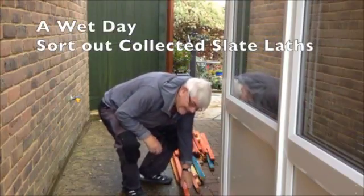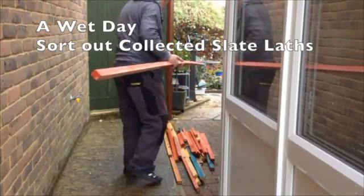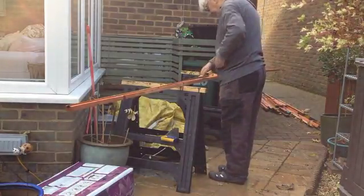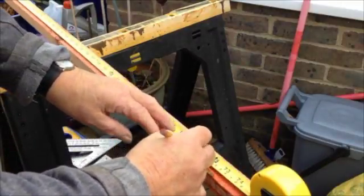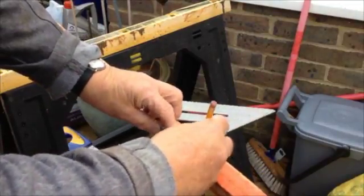The rain came as forecast. It started fine and then it became heavy, so it's going to be a day or two in the shed. Started by sorting out the longest timbers first, working my way down to the next largest, working down to the smallest.